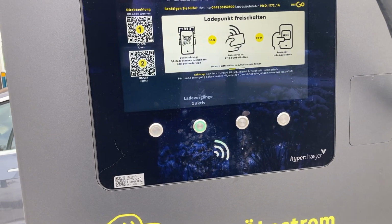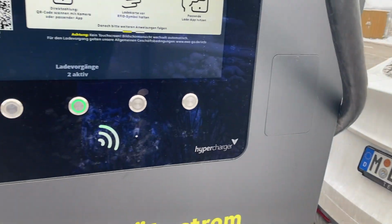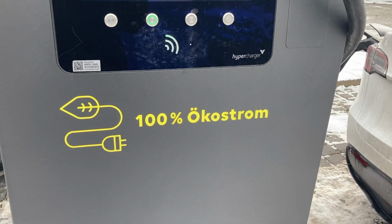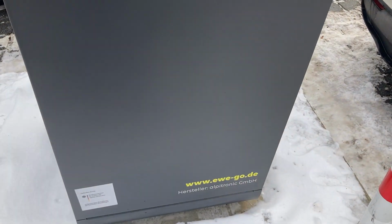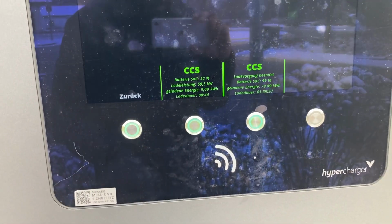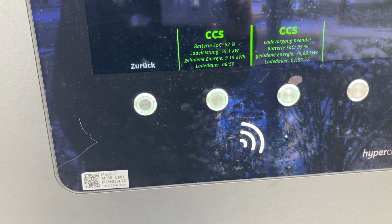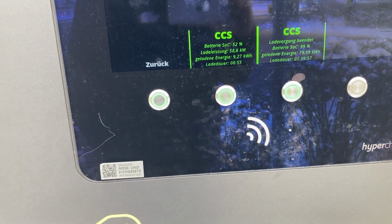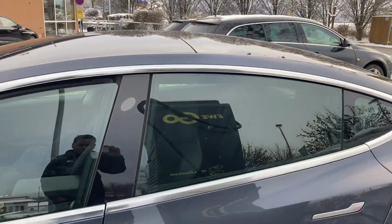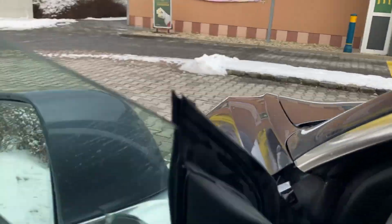These are shared when two cars plug in, and supposed to be 100% renewable energy, as you can see here. evego.de, not really ENBW chargers. The other guy is at 99%. I'm at 59%. I'm getting 58 kilowatts. Anyway, I will charge here, let's say, for 10 more minutes and go to the inner city of Landshut.